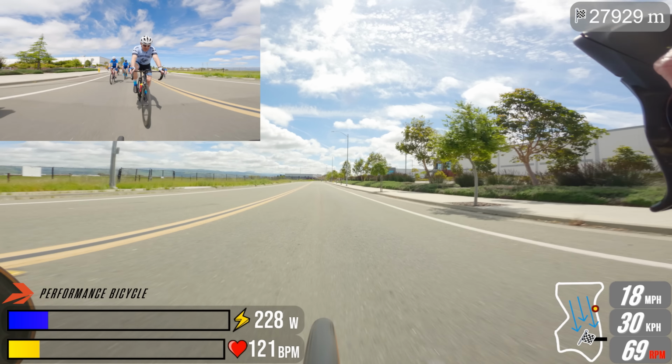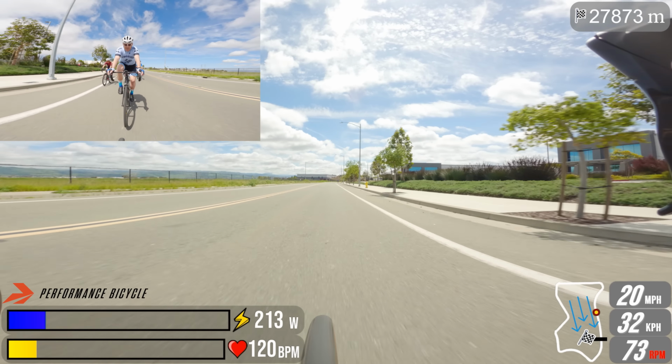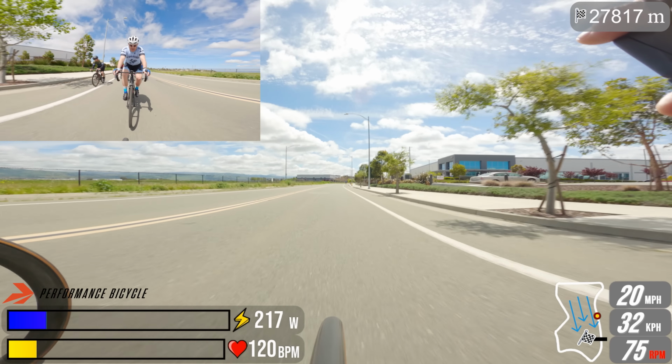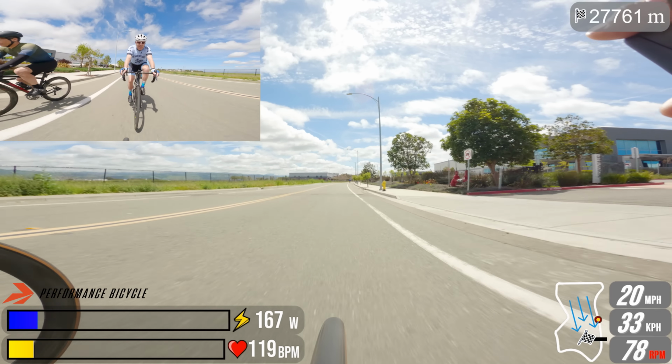For those of you new to the channel, this is a weekly criterium every Tuesday at noon in Alviso, which is here in Northern California, right? NorCal Cycling, Northern California, makes sense. But anyway, it's a crit. It's a pretty long crit, flat, crosswinds aplenty.